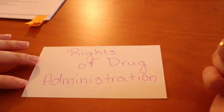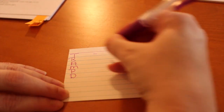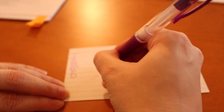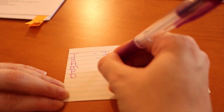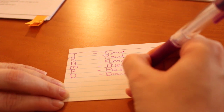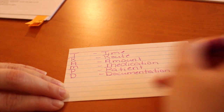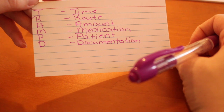The next tip I have for studying is to have an idea of how you're going to remember the information, whether it's with a song or a chant or a mnemonic. And here I'm just giving you an example of how we remember the rights to drug dosage administration. We just use a mnemonic called TRANT, and we know it's the right time, the right route, the right amount, the right medication, the right patient, and the right documentation. If you just take the first letter of every word and put them in order to make the word TRANT, you will always remember that those are the rights to drug administration.